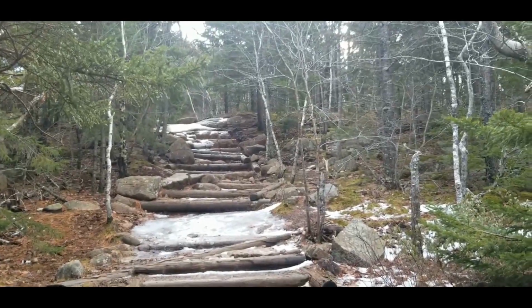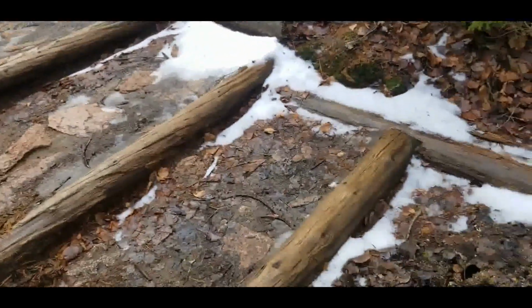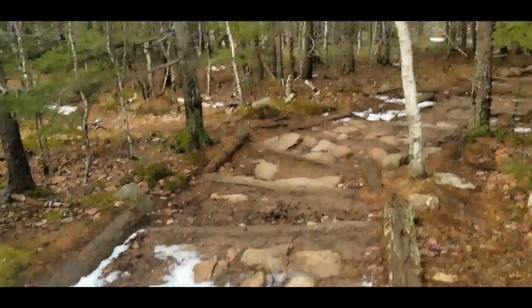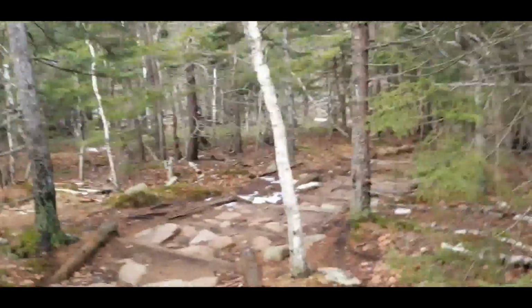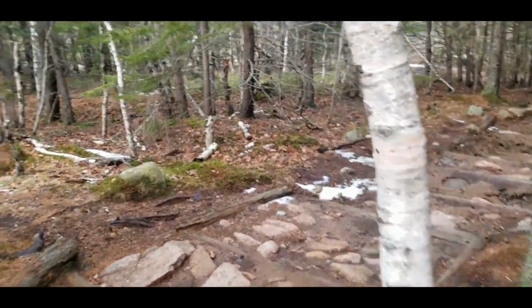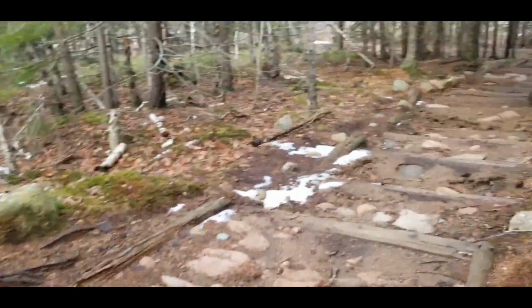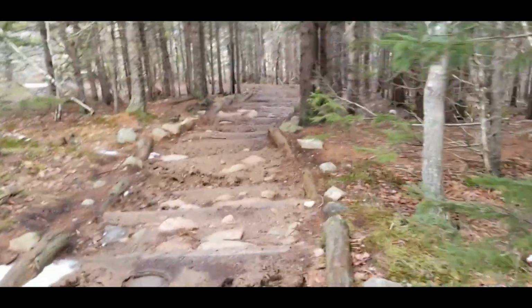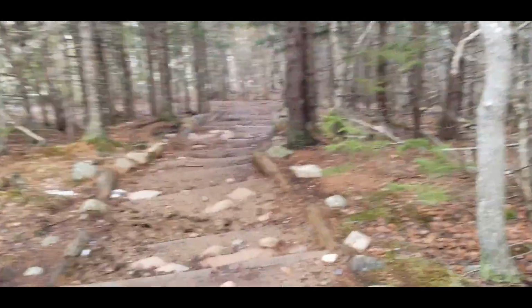Okay, definitely spoke too soon. Sketchy ice. Look at this. It's like literal stairs of ice. Yay! Little tip, stick to the sides. Don't bushwhack, but stay as close as you can to trees, rocks that maybe aren't covered in ice. And hopefully you won't fall.